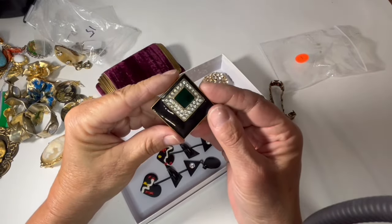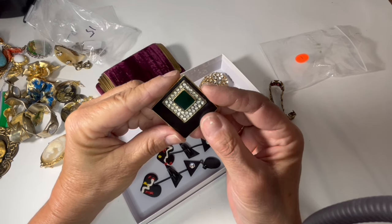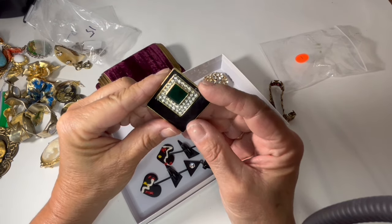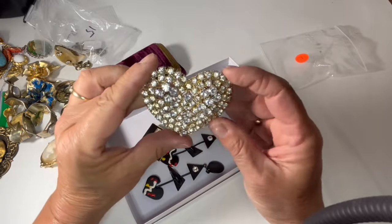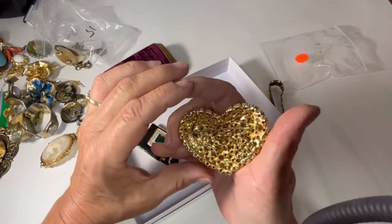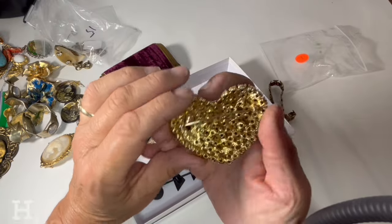These are just a few things I fixed. I showed you this in my last video. Still haven't cleaned it, but there's a rhinestone missing in this little brooch, so I fixed that. And then this one had several rhinestones missing. Went ahead and fixed that. This one is marked. It's Craft, yeah.